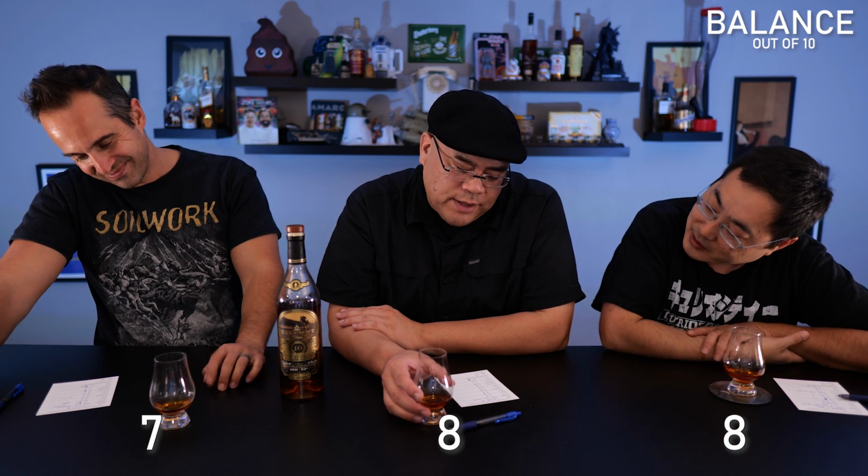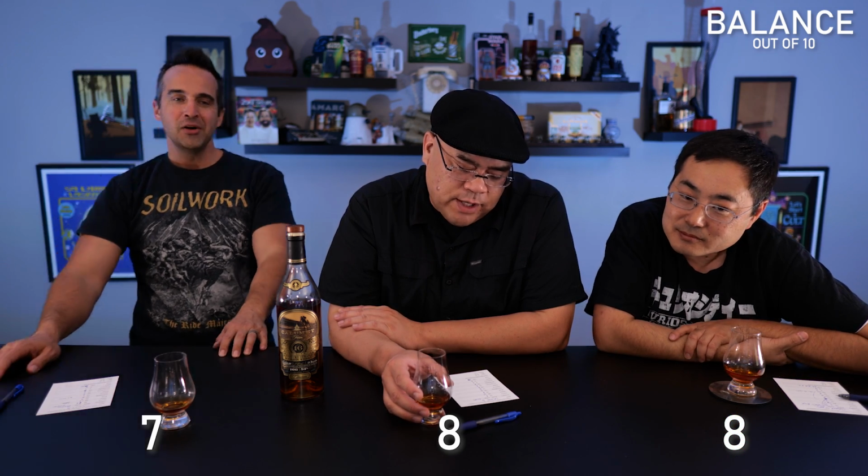Which is a great segue to balance, where I gave it a 7 because I wanted that little bit more. I give it an 8. I gave it an 8 also. It's saying the same thing. I see your point, though, because you're making me rethink and go down. It's almost I want to give balanced an extra point.